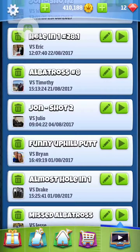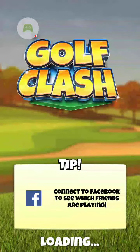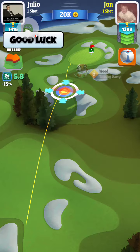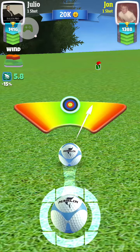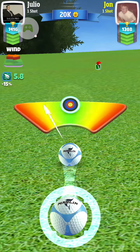Catalog it here. Okay, now here we are playing Julio Shot 2. We don't know what this is because we haven't labeled it, so we're going to get rid of this too. It was something we wanted to keep. Julio Shot 2, it is the shot. Look at that. It's that shot where it's an albatross shot trying to get on the green, trying to get close. So you could have said simply that this was a missed albatross shot.